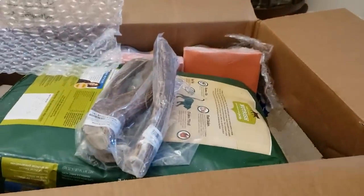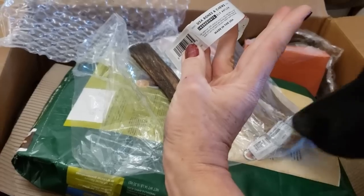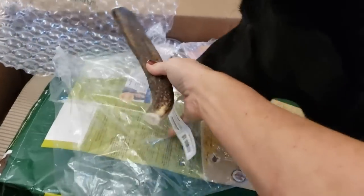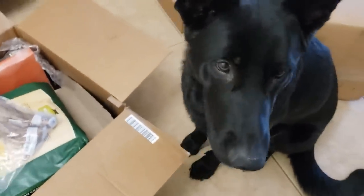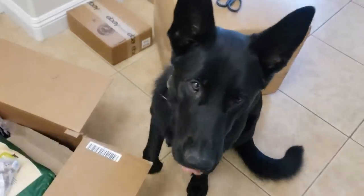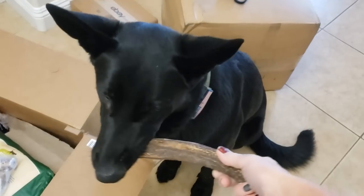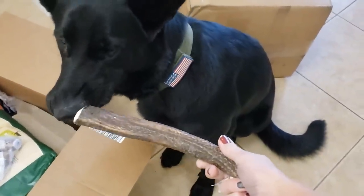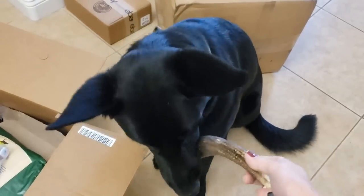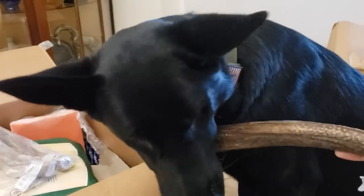Let's get one out of the packet. Hold on, I have to take the label off. These are Bear's favorite. They are all natural elk antlers made in the USA. Sit. Bear, sit. He's saying, please. Is this what you want? You want a new antler? Please? Oh, good boy. Can you take it? You want me to hold it for you? Oh, those are just the best. Are those just the best? Oh, he's such a good boy. He's such a good boy. It's your favorite. It's your favorite.